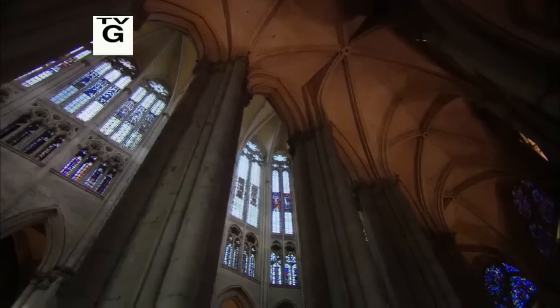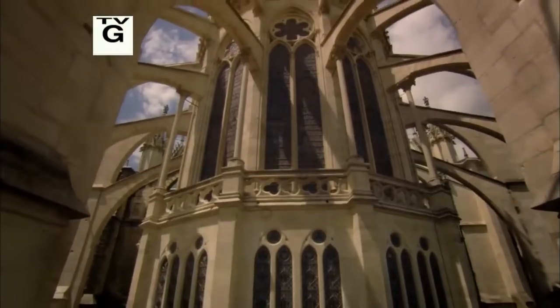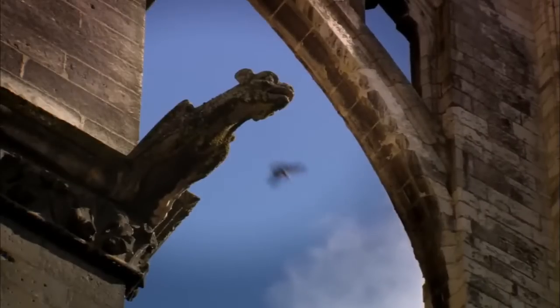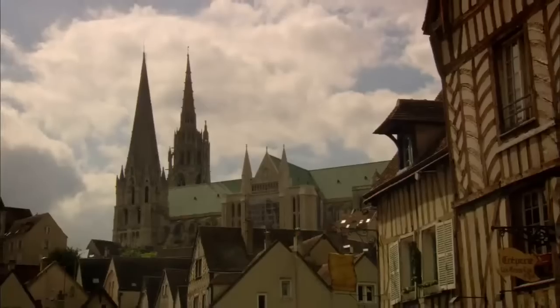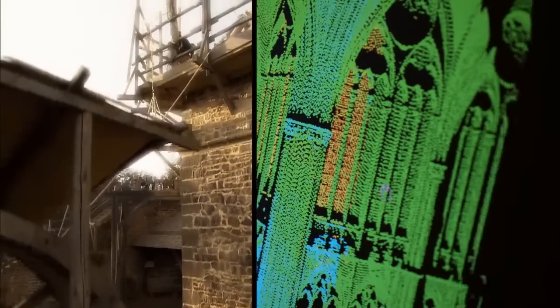Gothic cathedrals. Giant walls of glass in a kaleidoscope of colors. Surrounded by a spider web of masonry and crowned with eerie gargoyles. These skyscrapers of stone dominate skylines for nearly 1,000 years. How, in the Middle Ages, without the benefit of modern tools and technology, did engineers construct Gothic cathedrals?